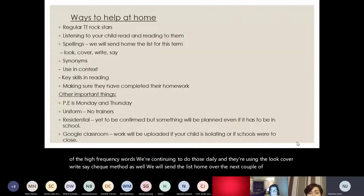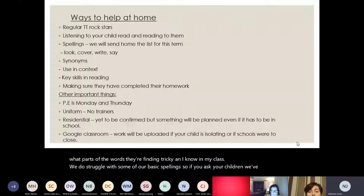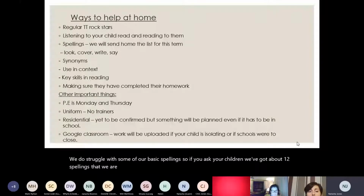We've also been looking at some of the high frequency words and looking with them at what parts of the words they're finding tricky. And I know in my class, we do struggle with some of our basic spellings. So if you ask your children, we've got about 12 spellings that we are doing every single day just to try and get them really into their heads.